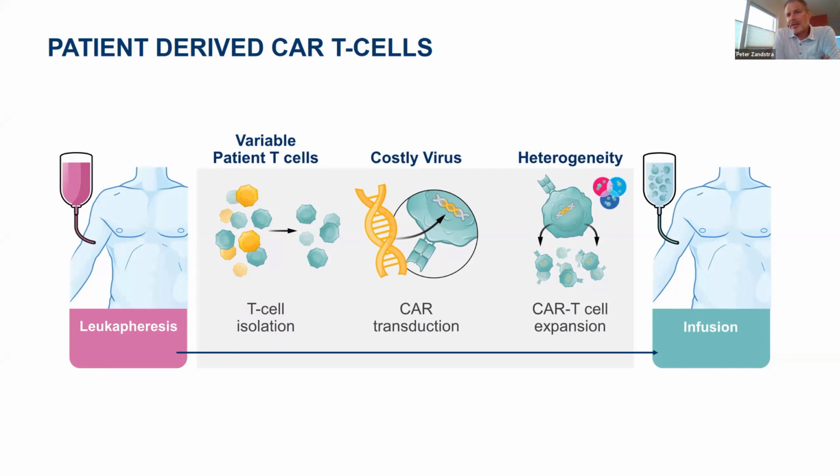So this has been a great technology, but in order to really broaden its use, adopt it for new types of cancers, and make it accessible to Canadians and people across the world, there's a number of challenges we need to overcome. First of all, because it's a patient-derived product, it's highly variable. Second of all, because each product needs to be transduced with virus in vitro, it adds a lot of cost and variability. And finally, depending on the patient and depending upon the in vitro culture technologies that are used to expand it, there's a lot of heterogeneity. And I think this is one of the big challenges that the field faces right now.